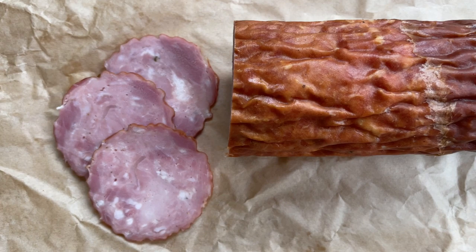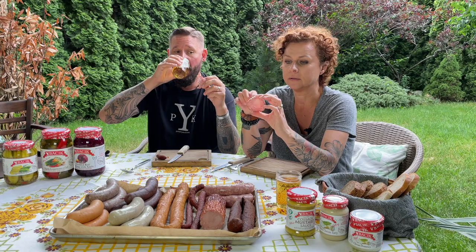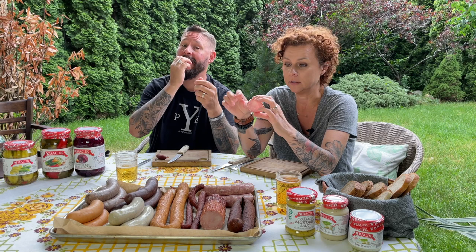The meat is cut into a little bit larger pieces. And the little white spots that you see are the bits of fat that are in it. So there's not going to be very many. This is one of my favorite lunch type meats to put on your sandwich.